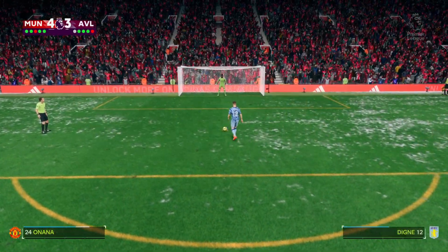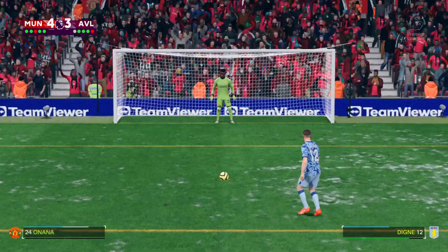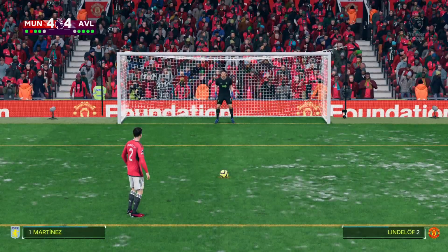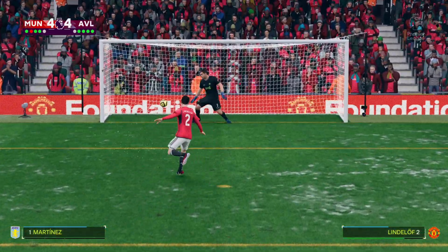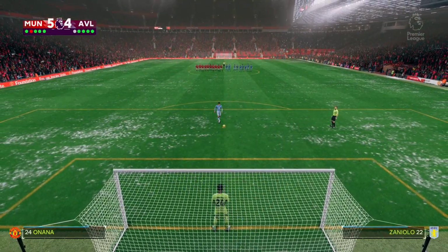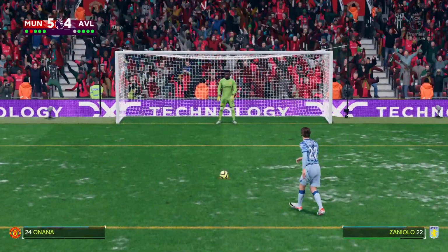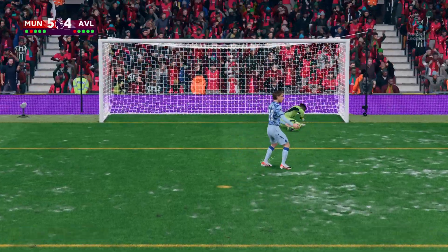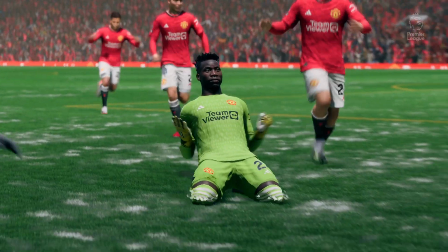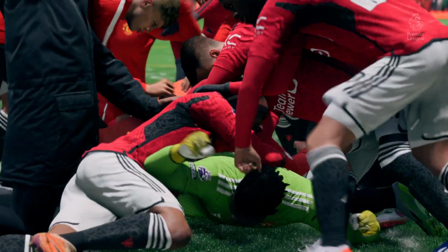Well, the responsibility is on his shoulders. Failure to score and they lose. And there it is. Perfectly executed. Job done from the spot. And there is the big moment in this penalty shootout. The goalkeeper's contribution means they have won it. Well, that's a top-class save. No wonder he's celebrating. That's a brilliant moment for him.